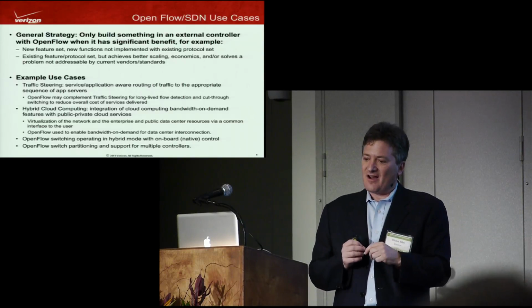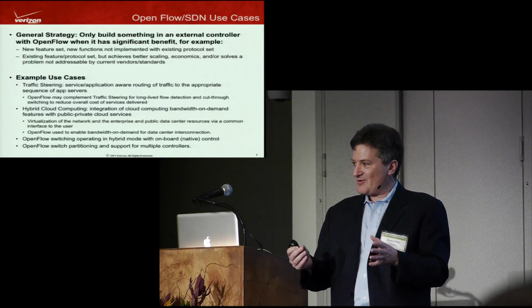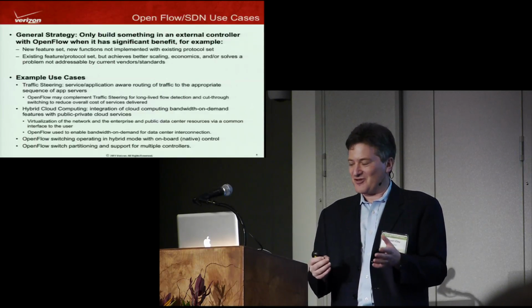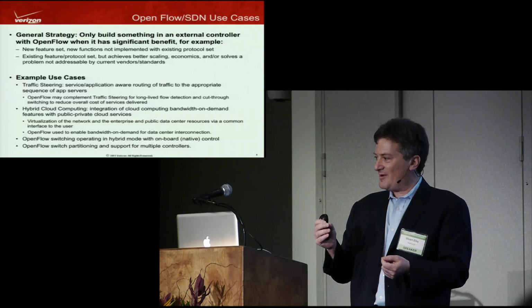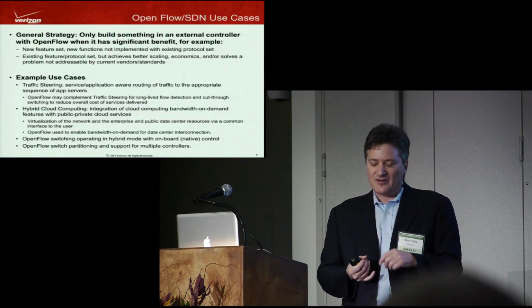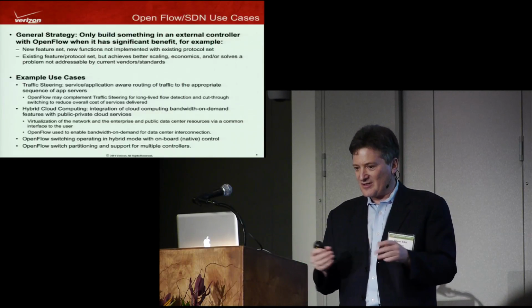But again, the guideline is that we're only going to do something in an external controller using OpenFlow if it's a real benefit, because we're not an R&E environment. We're there to have to show some profitability and some return on this capital. So we are looking at cases where maybe we could do it with OpenFlow, but we are going to do them really where it adds advantage. So that's going to be either new features or sets that we couldn't do otherwise, or that we would have to do very inefficiently otherwise. All right, so those are the sort of cases we think about.